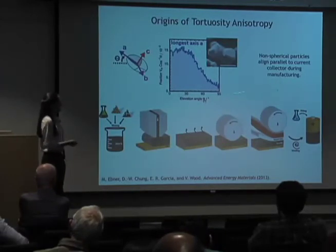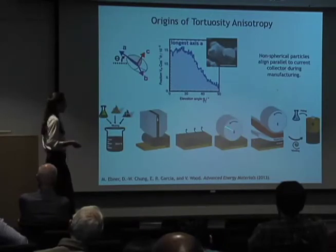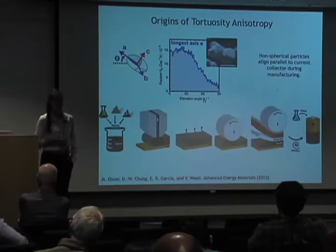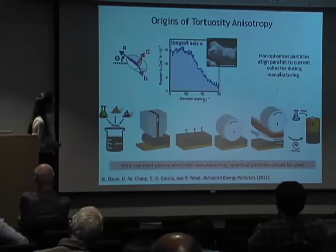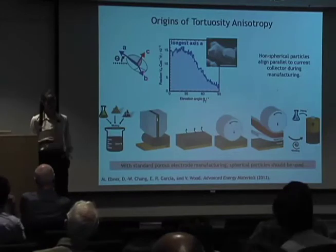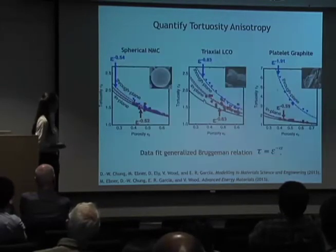And it turns out that this alignment process step actually happens between the slurry coating and the drying process. And surprisingly, calendaring does not have a significant effect on the increase of anisotropic tortuosity, as well as carbon black and polymer additives. So it's really just the shape of the materials, and if they're anisotropic, they can align due to gravity. So what this means is that industry should really focus on spherical particles if they're going to continue to use standard manufacturing techniques.